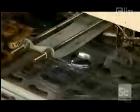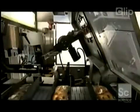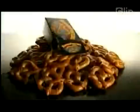The machine blows open plastic bags with compressed air. Mechanical arms push the pretzels and salt packet inside. A robot arm then places each bag into a cardboard box. The printing on this package displays the company logo, the nutritional content, the production date, and the heating instructions.